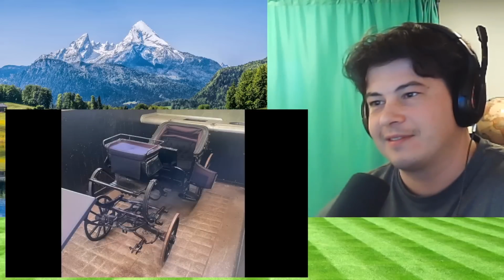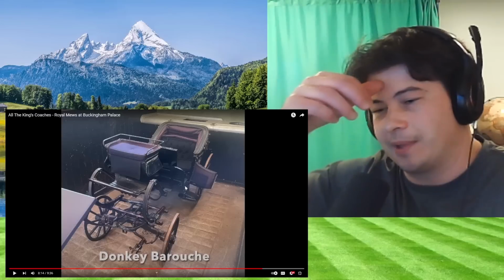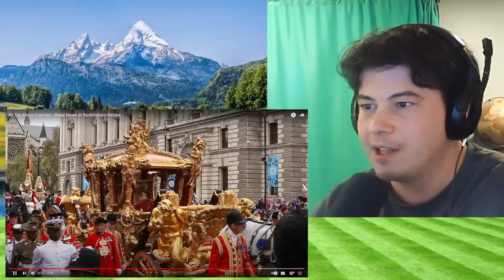My personal favourite is this rather ordinary donkey barouche. Imagine having that amazing thing and being like, oh, it's terrible. Use the other one.